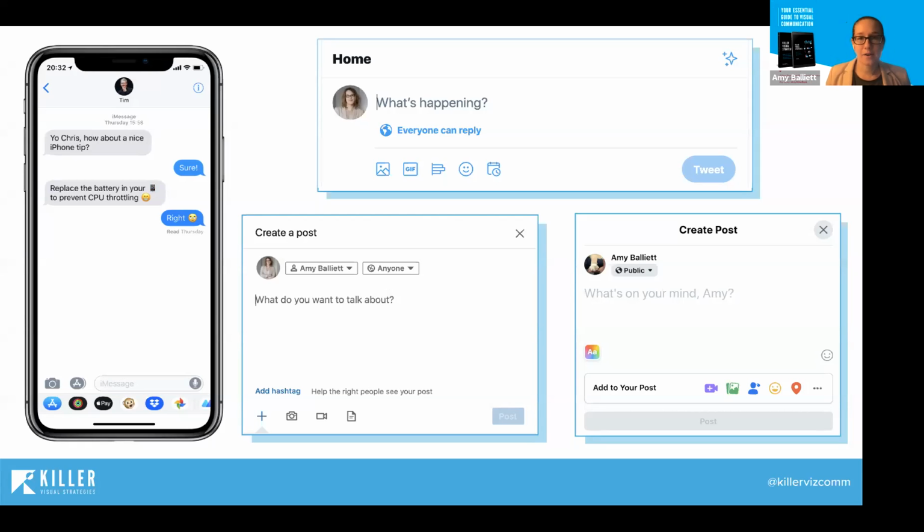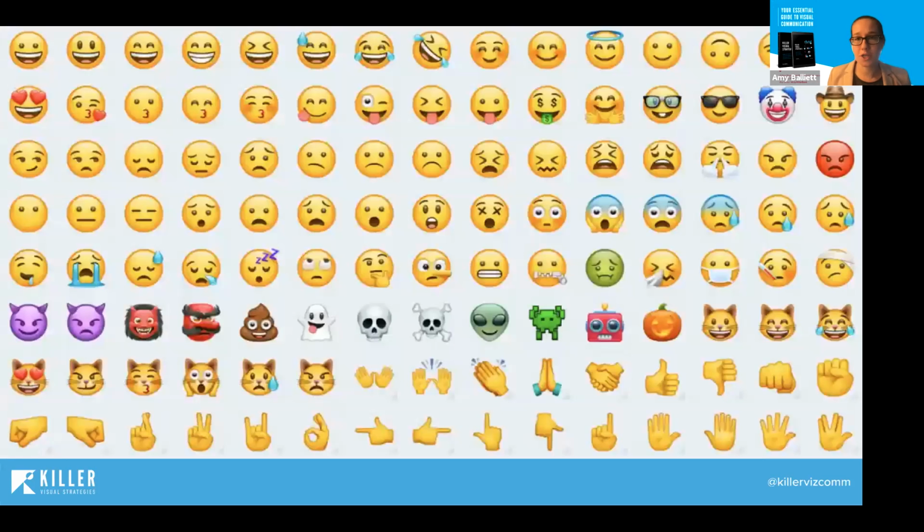The fact of the matter is user experience and user interfaces have continued to change how we connect and communicate with one another. It's not just where we can place our text. It's not just the simple fact that there's a small form field to put your content in. It's also the addition of emojis. The fact of the matter is we have an entire generation that uses emojis as punctuation today.